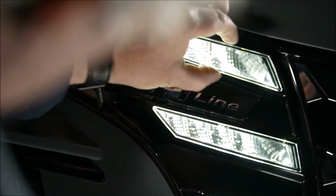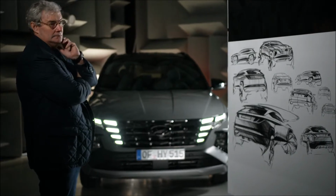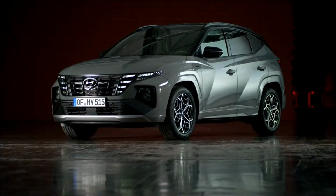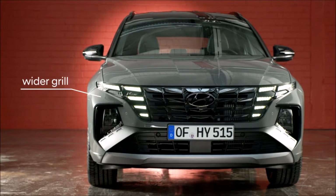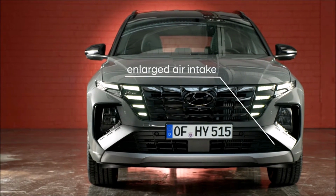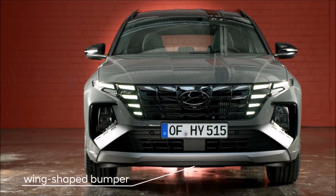Tucson was almost born as an N Line. While we were designing the base car, before even thinking about the sporty version, we all noticed that it had naturally become so sporty that we had to calm it down. And while doing this, we already had the elements to spice it up for the N Line version. So we simply made it more stable, improved the stance of the vehicle by playing with the horizontal elements, and also by pushing the elements as far out as possible to really emphasize the stance of the vehicle.